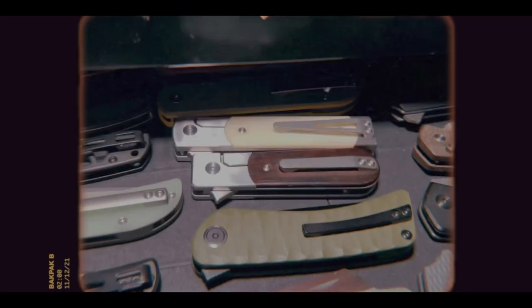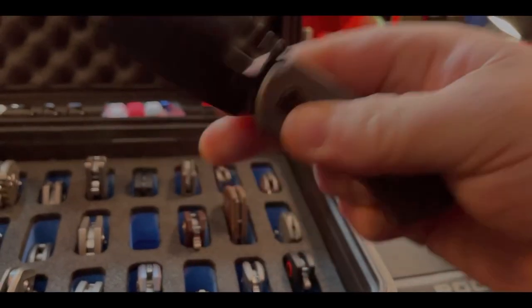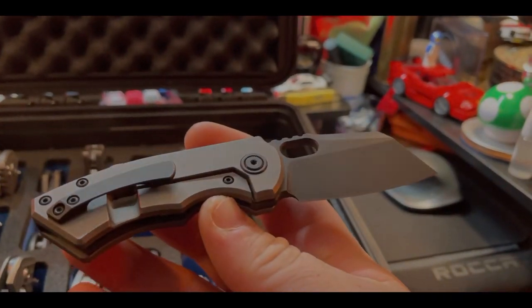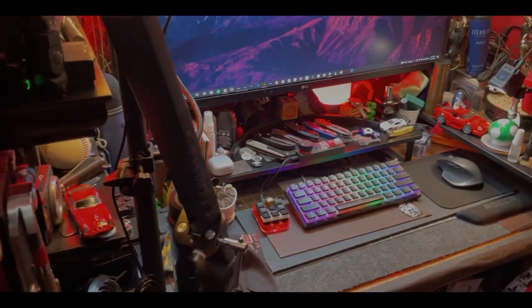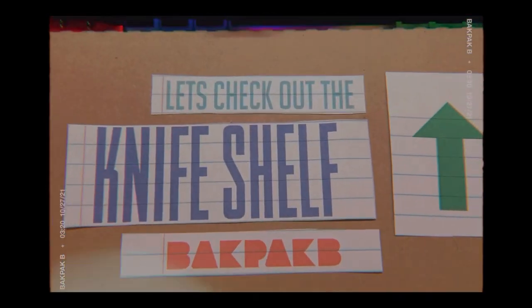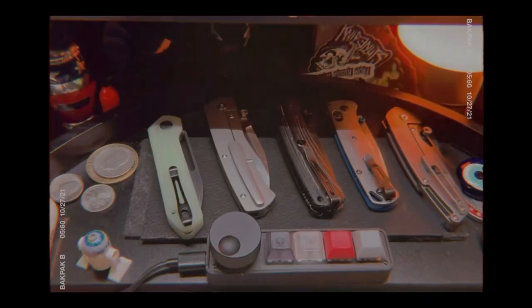Over the past couple weeks, I feel like there's been a major uptick in knives coming through my studio. I couldn't be happier about it. It's a great time to be a knife guy or gal. I keep the knives that I'm currently most obsessed with lined up underneath my main computer monitor. Newsflash, this lineup changes constantly. Let's take a quick look at the knives that are currently on my knife shelf.